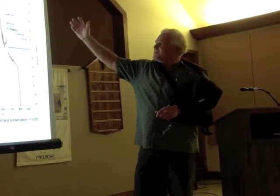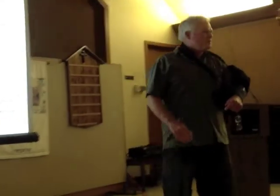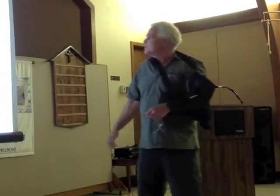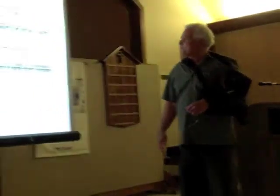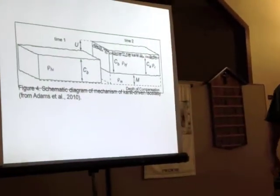Well, if the ocean only got to 20 or 30 meters higher than it is now, how did we get these ridges up so high? Next slide. Well, here's the probable answer.